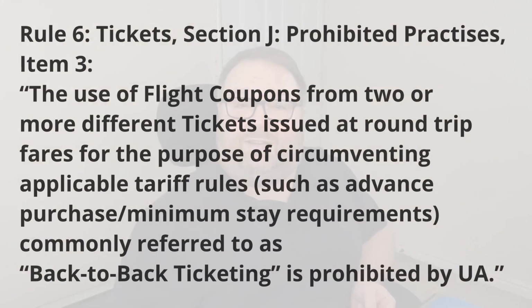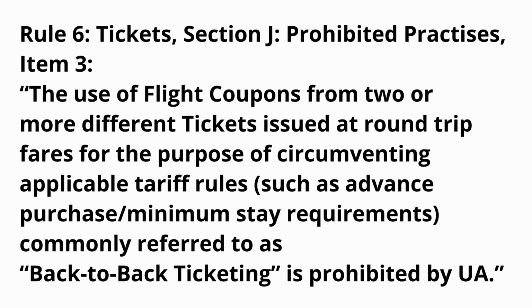And I'll give you a quick example. In United Airlines Terms of Carriage, Rule 6, Tickets, Section J, Prohibited Practices, Item 3 states, the use of flight coupons from 2 or more different tickets issued at round-trip fares for the purpose of circumventing applicable tariff rules such as advance purchase, minimum stay requirements, commonly referred to as back-to-back ticketing, is prohibited by United Airlines.